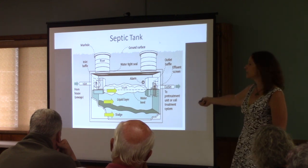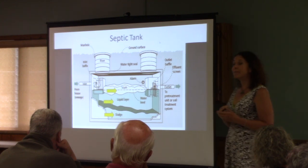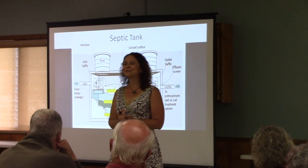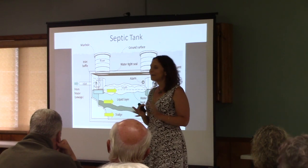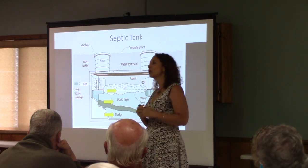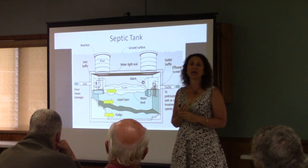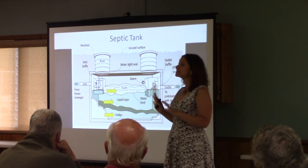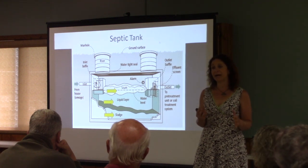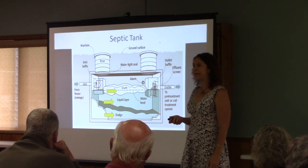So a couple other things I want to point out. This one shows the manholes at grade. If you have gotten a system put in since 2008 or thereabouts, depending upon when your county adopted the new code, all new systems have the manholes at grade. And you may have a system that isn't, which means when they come out, they're going to have to actually dig and access that. And we'll talk more about that with maintenance.